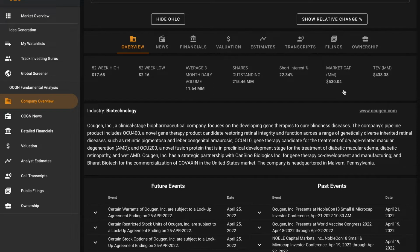So let's learn a little bit about the company. Ocugen Inc. is a clinical stage biopharmaceutical company focused on discovering, developing, and commercializing gene therapies to cure blindness diseases and developing a vaccine to save lives from COVID-19. The breakthrough modifier gene therapy platform has the potential to treat multiple retinal diseases with one drug, one-to-many, and novel biologic product candidates aim to offer better therapy to patients with underserved diseases such as wet age-related macular degeneration, diabetic macular edema, and diabetic retinopathy. Ocugen Inc. has a strategic partnership with CanSino Biologics Inc. for gene therapy co-development and manufacturing, and Bharat Biotech for the commercialization of Covaxin in the United States market. The company is headquartered in Malvern, Pennsylvania.